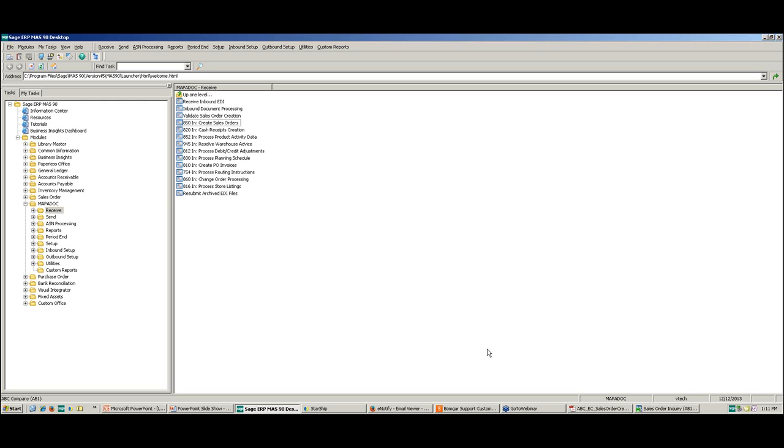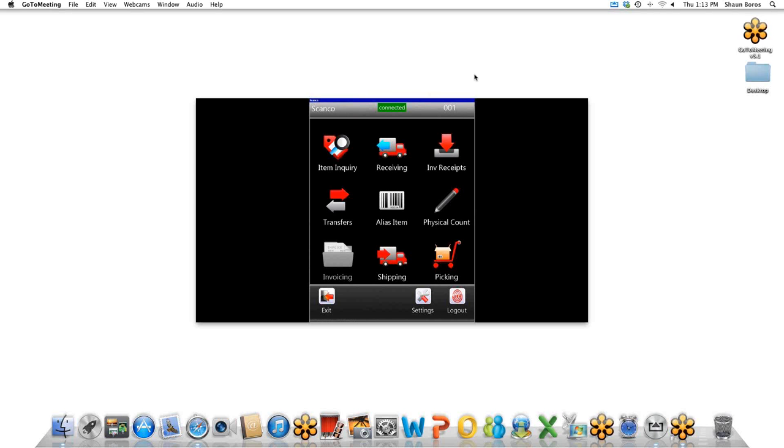So the solution actually works on any iOS device, any Android device, or any Windows device. So for the first time with Sage 100, users can use iOS devices out in the warehouse, iPads, tablets, iPhones. So it's a solution that is designed cross-platform and based in the cloud. So we actually do all of the warehouse transactions. We do shipping, receiving, physical counts, and you should be able to see my screen at this point.